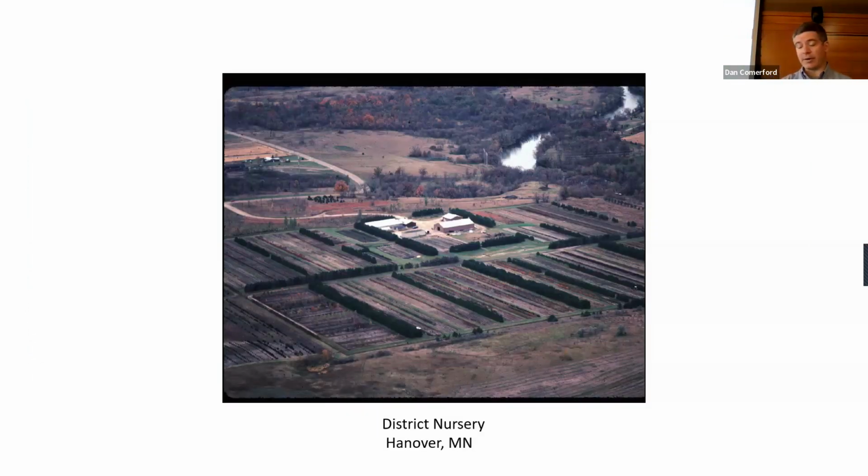Speaking of which, this is our district nursery up in Hanover, Minnesota. It's an aerial photo, kind of an old one. We have a hardwood nursery of our own, meaning deciduous trees primarily. We propagate over 30 different native woody species, trees and shrubs, and we reforest quite a bit of land each year, generally planting about 40,000 seedlings every spring and around 10,000 saplings every year as well. And we're not making single monoculture plantations like you might be familiar with. We're not making pine plantations. We're trying to make balanced forests with a lot of shrubs and trees, primarily for habitat purposes.